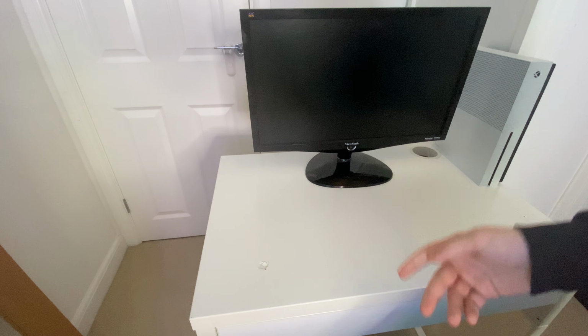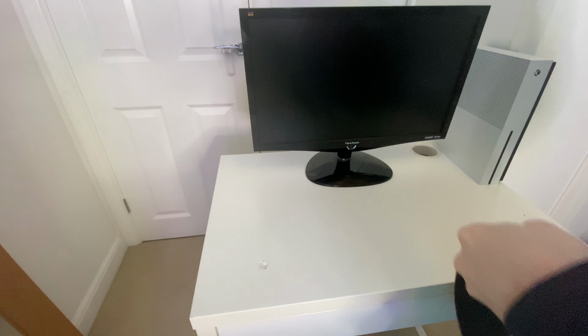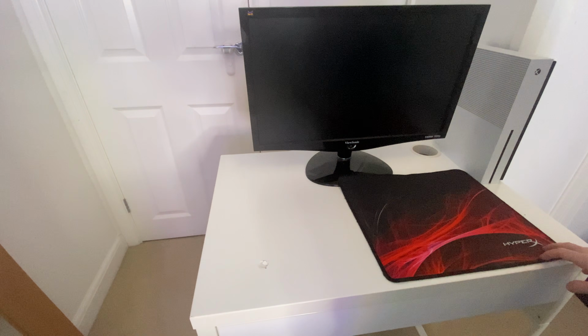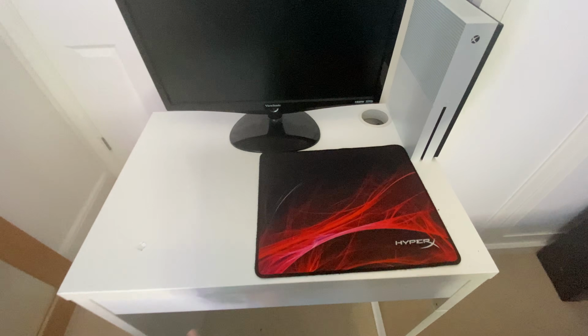Now of course, I wanted to go for a clean mousepad, which is why I bought this small size or medium size, I think, HyperX mousepad. And I think it's really great. I used it in the past as well, and it cost me about $15 or $10, I can't really remember, but it's really good because it gives your mouse the precision it needs. And yeah, so far I think the setup is looking pretty good.